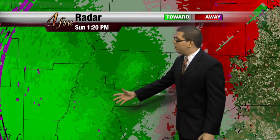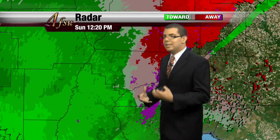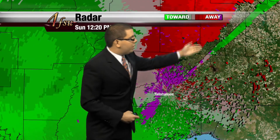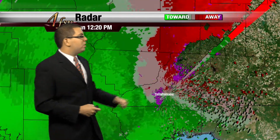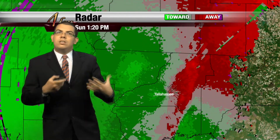When it comes to our wind radar, you notice all the wind blowing in, we've been getting winds mostly out of the south, southwest, and even some out of the west. And that's all pushing towards the east. We also do see the wind blowing out. And we also even do see a little bit of where they thought the tornado warning was posted just earlier this afternoon over northeastern Leon County as well.